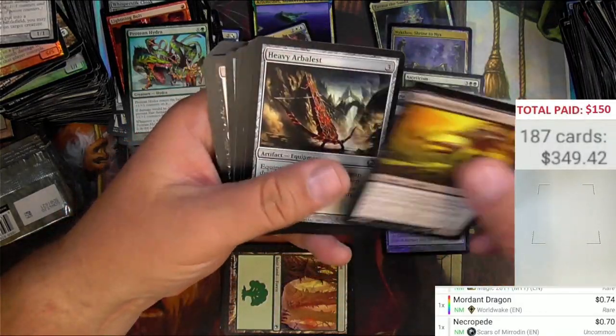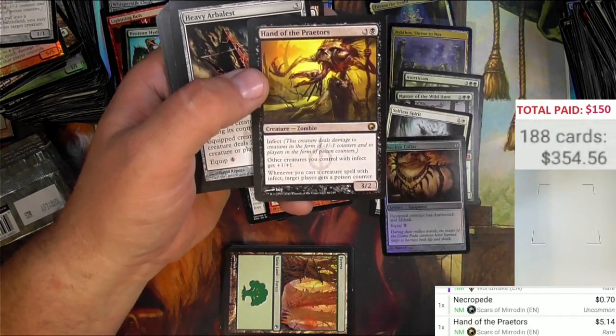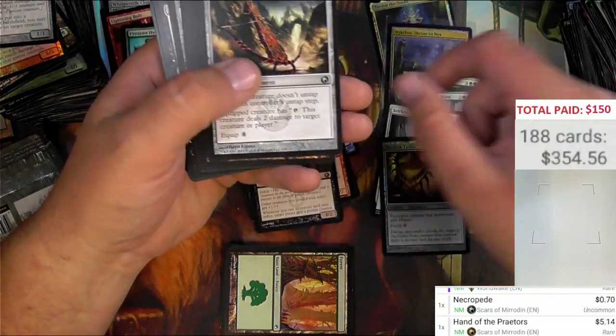Hand of the Praetors. It's $5. Infect other creatures you control get +1/+1. Good stuff.